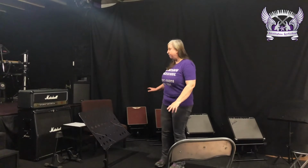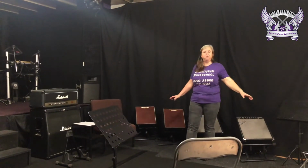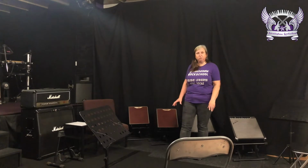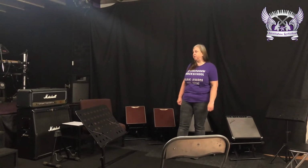So here you can see our bass and guitar station with everybody set 2 metres, a minimum of 2 metres apart, and everything will be wiped down after lessons, so we will be asking students to bring their own plectrums, leads, just to minimise the time that we need to clean in between each session.